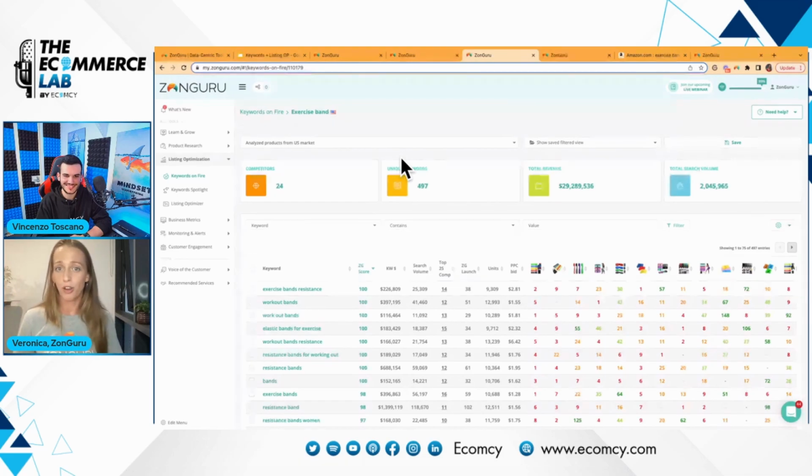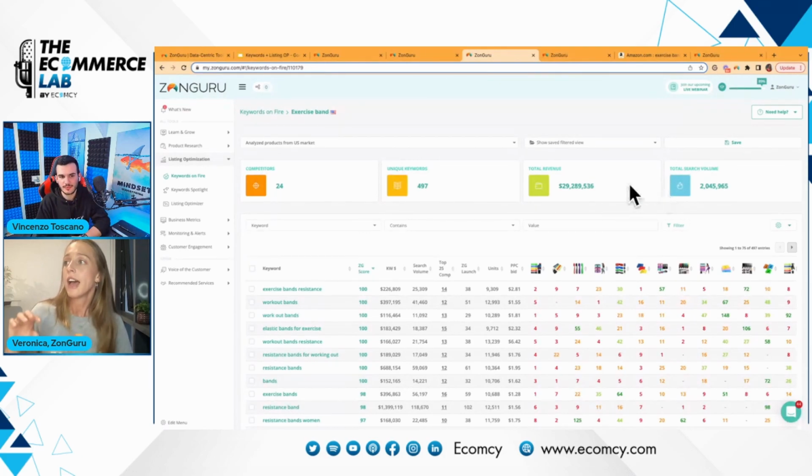You don't need 10,000 words, because 10,000 words can't be the most relevant and impactful strong keywords. We've given you 500. And then here we've got total revenue as well as total search volume. And this is the total search volume and revenue that these keywords have brought in over the last 30 days. So it gives you a great indication of the demand in the niche that you're looking for as well.